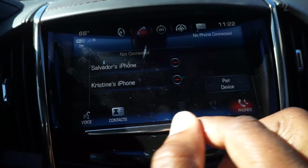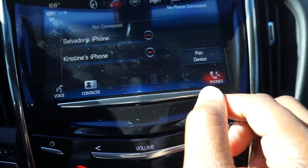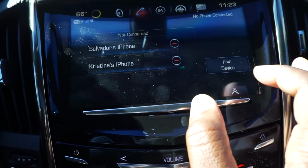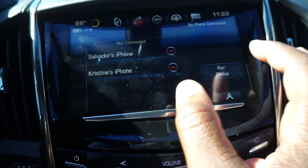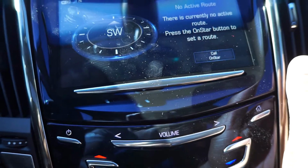You got your phone. I don't have my phone connected, but whoever Salvador and Christine is, they need to go ahead and delete their stuff. Let me go ahead and do that for them. Be a good Samaritan and unpair their stuff. Salvador, when you get a loaner car, you need to delete your stuff. You too, Christine.